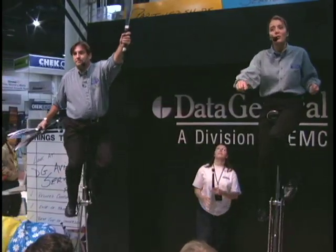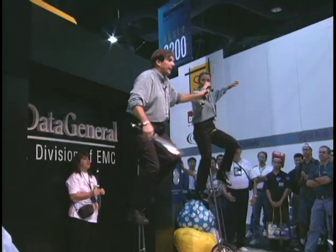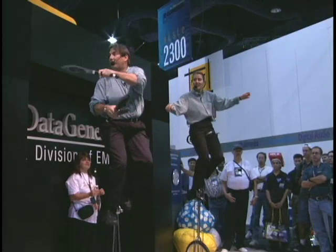Knife number five means that along with the best servers and the best services, we have also got the best storage. EMC, Clarion, and Symmetrix, the best in the industry. You can see them over here in the booth.